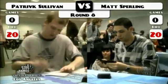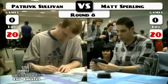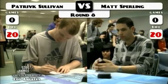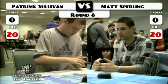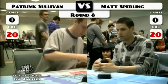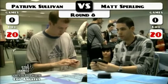He actually designed the deck. That was Chris Lockman. Not necessarily known for his deck design, but when he comes up with one, it's usually very, very good. And Patrick Sullivan against Matt Sperling. Round 8. It's the last round of Swiss.